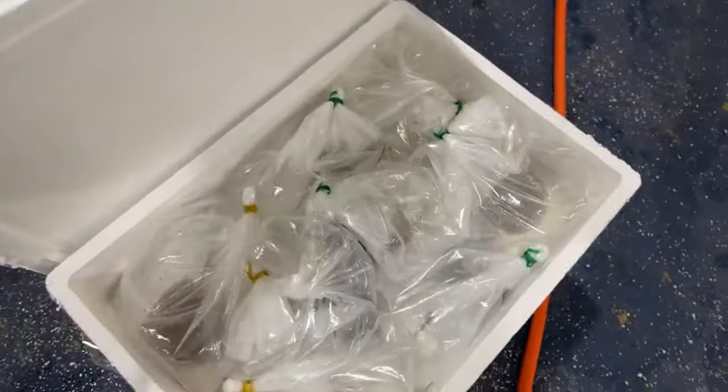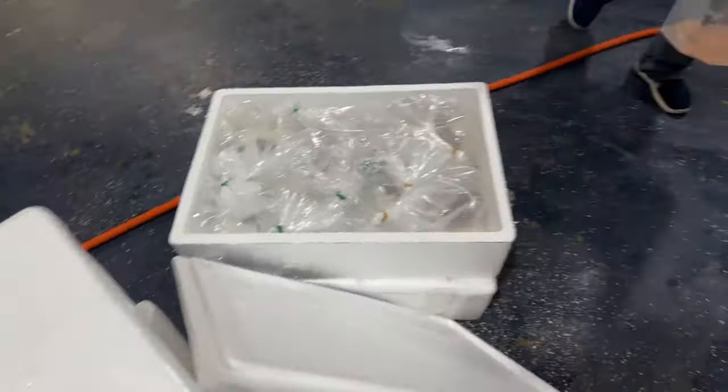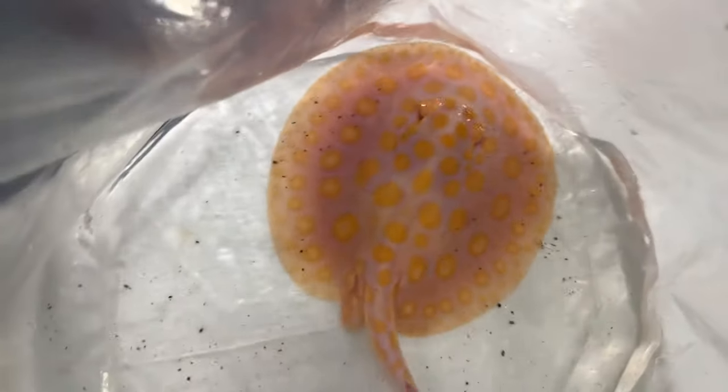I don't know what's in here, but it doesn't look good. Stingrays. Yeah, look, now you can see it. Hold on, Nicole. That's why I got him. You see those spots? Get in there, get in there, boy. Eat.